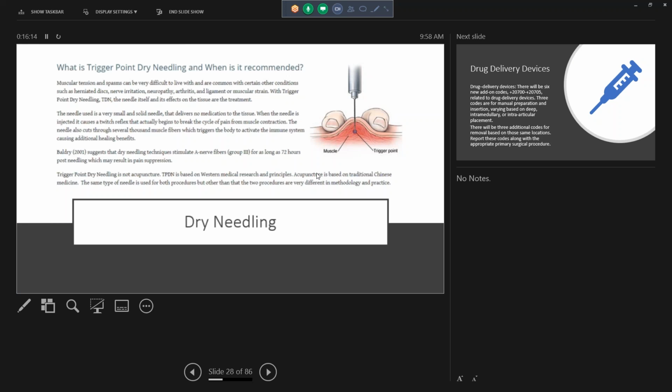I did a little research on it because I normally don't have providers in these. It says muscular tension and spasms can be difficult to live with, from herniated disc, nerve irritations, neuropathy, arthritis. With trigger point dry needling, TDN, it's a very small needle that delivers no medication. When the needle is inserted, it causes the twitch reflex that begins to break the cycle of pain. So nothing's injected? Nothing's injected. No, just a needle.